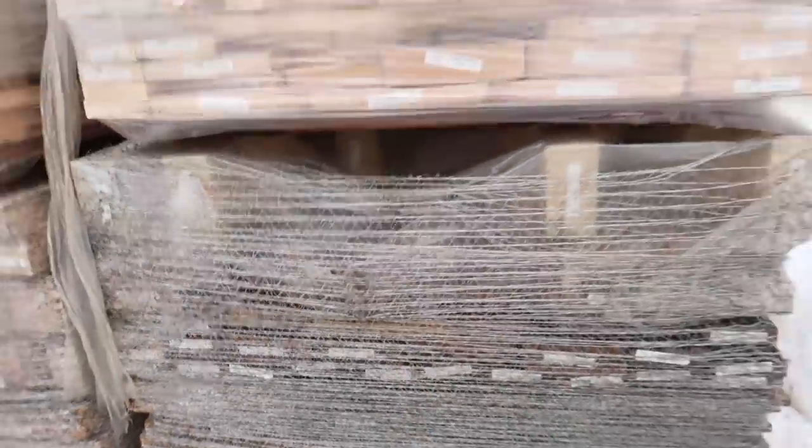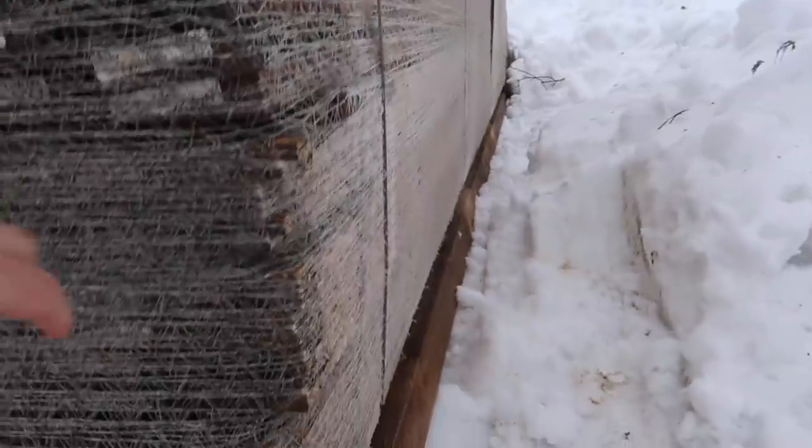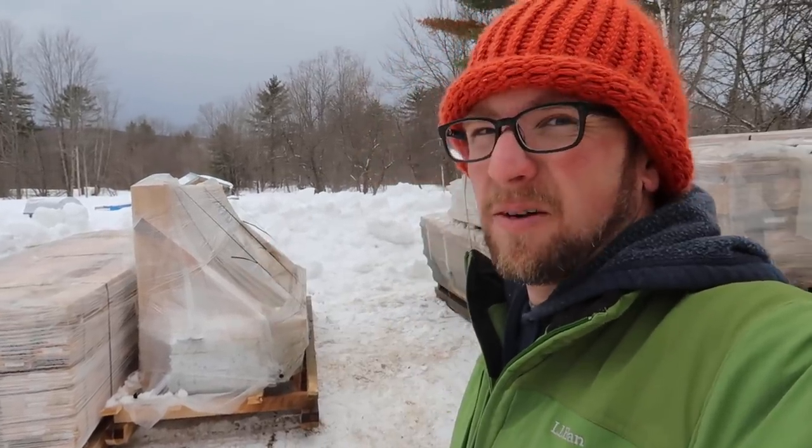I like the wrapping. We got plastic up on the top of it, and the sides has got a mesh netting, so this is all breathable, and we can leave it sitting in this packaging till we're ready to build it. That's really nice. I thought maybe I'd have to get some tin roofing to put over it and strap it down, but we don't.